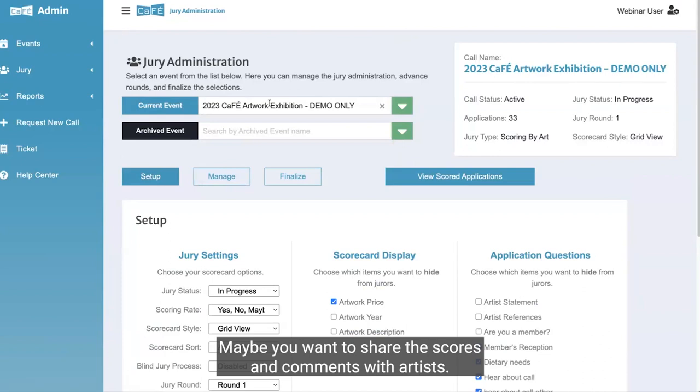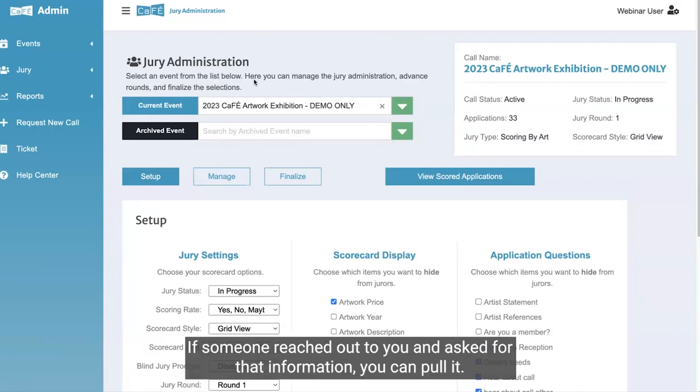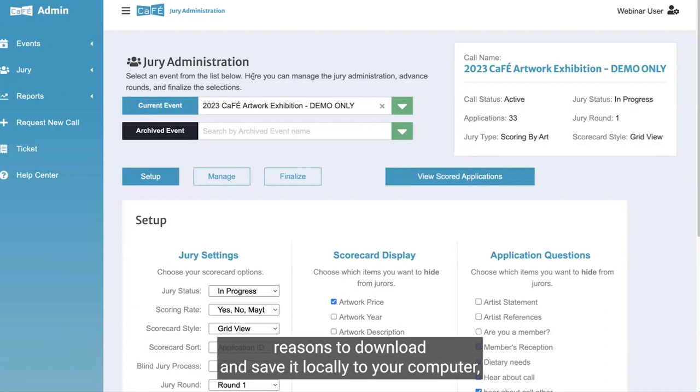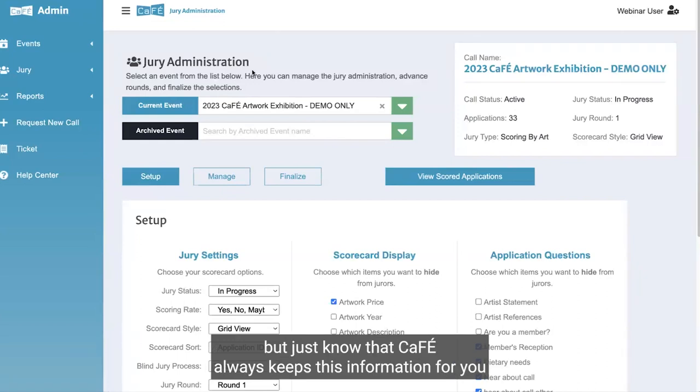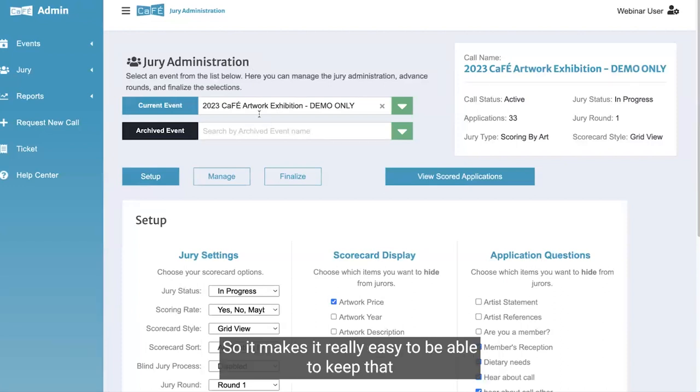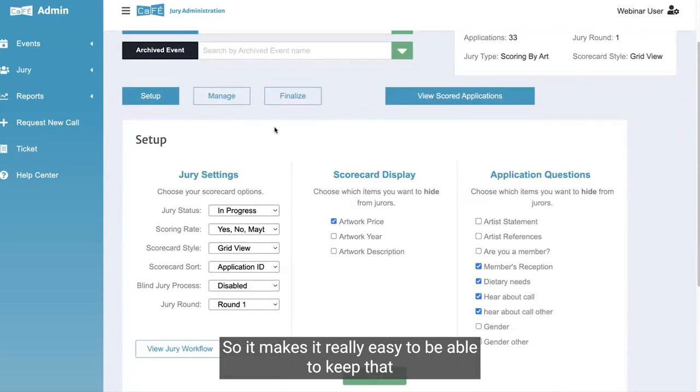Maybe you want to share the scores and comments with artists. If someone reached out to you and asked for that information, you can pull it. Maybe you have legal and accountability reasons to download and save it locally to your computer. But just know that CaFÉ always keeps this information for you, and you can access it if you have an active contract with CaFÉ. So it makes it really easy to keep that data year over year, and just helps you stay organized.